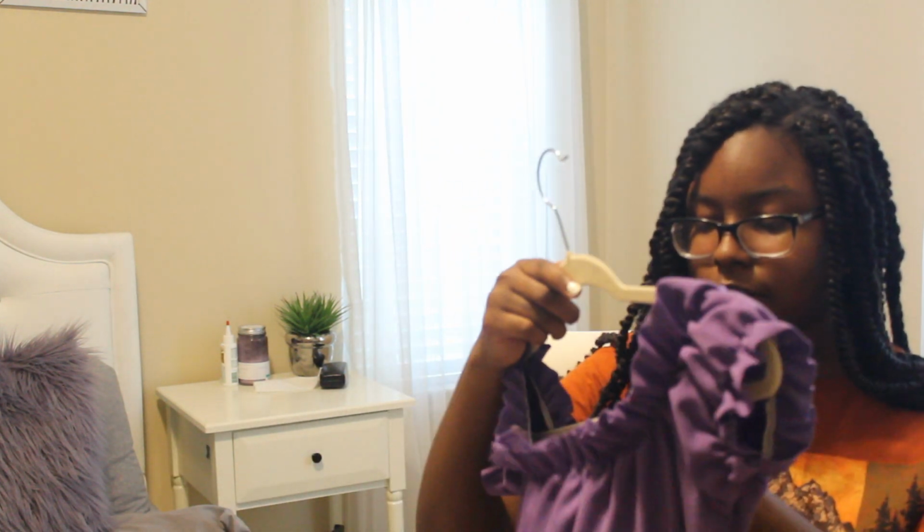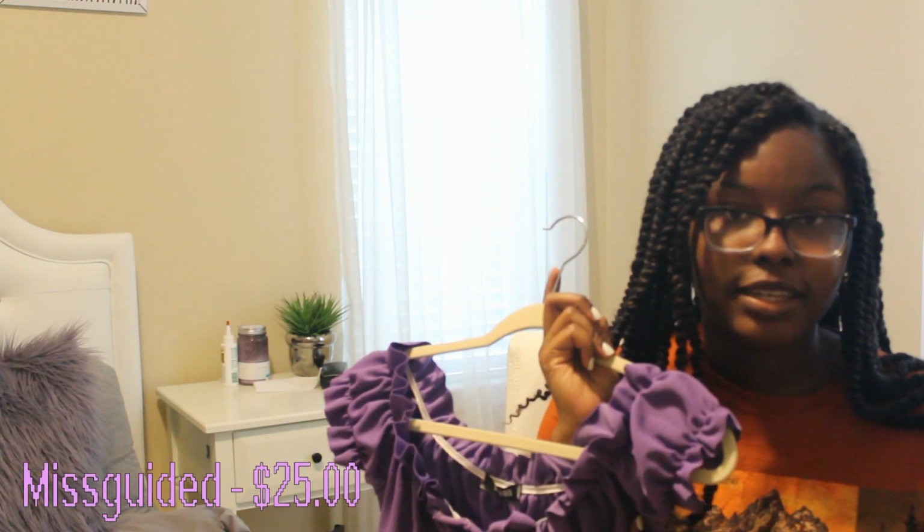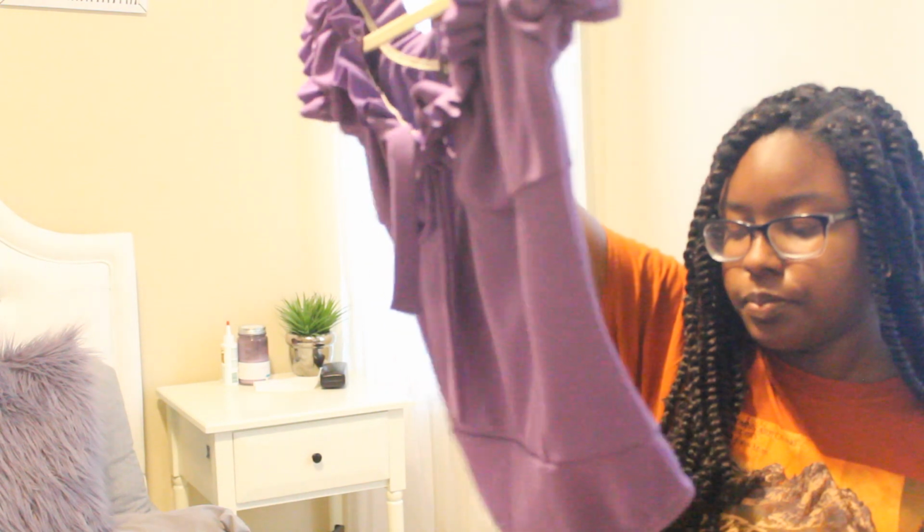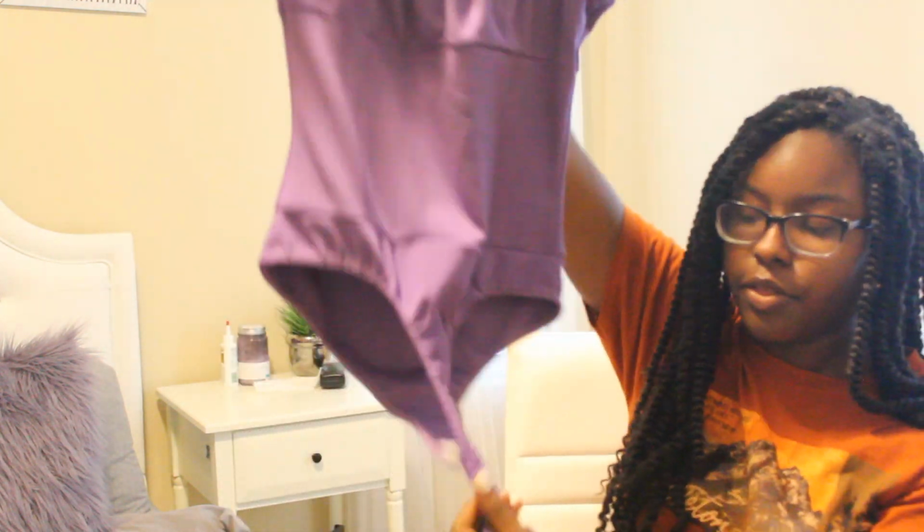This is my last item I have to show you guys. It's not a graphic t-shirt. It is one of those peasant tops, I think is what they're called. I love these so much. I've always wanted one. I've been looking everywhere for the perfect one. I'm definitely gonna get more. This is a bodysuit in particular, and it's a thong bodysuit.